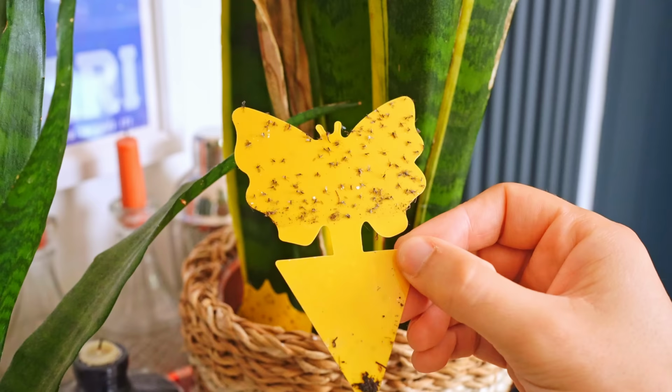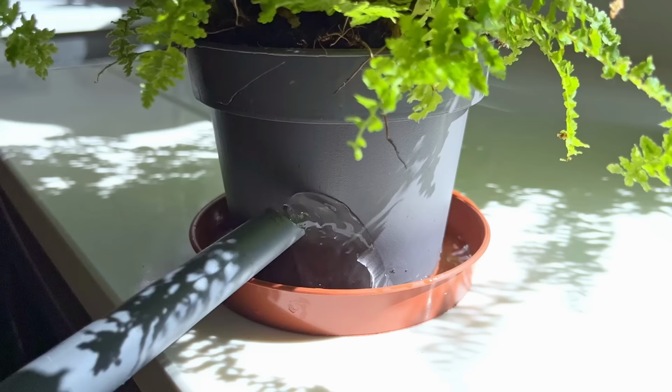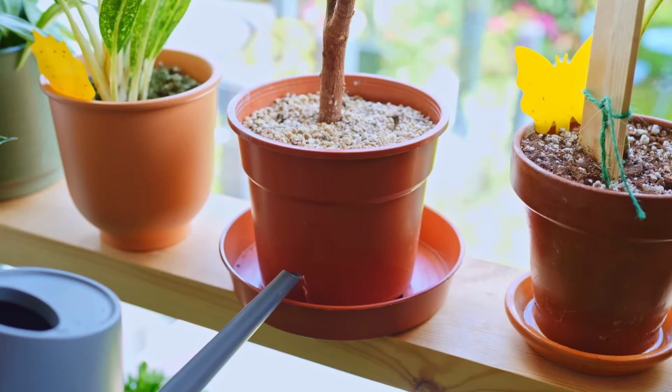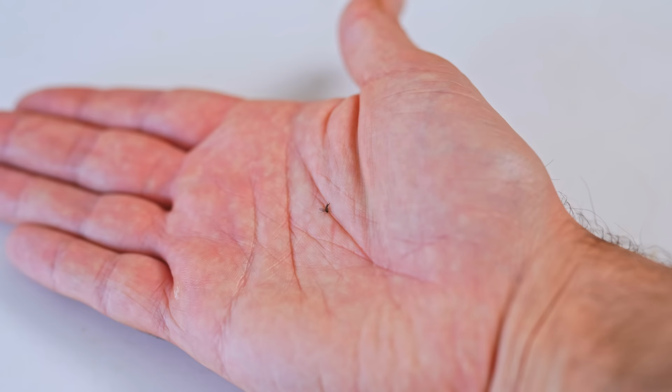I'm going to carry on bottom watering just to make life as hard as possible for them, as well as keeping my plants on the drier side. I treat them mean and keep them keen anyway, you see. I'm not that convinced bottom watering does a great deal for gnats anyway though, because I always seem to see them buzzing around the bottom of the pot just as much as the top. They really are persistent little creeps, aren't they?